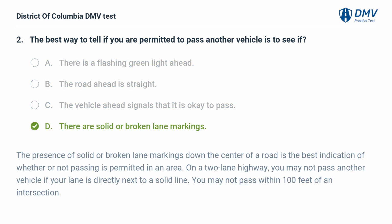D. There are solid or broken lane markings. The presence of solid or broken lane markings down the center of a road is the best indication of whether or not passing is permitted in an area. On a two-lane highway, you may not pass another vehicle if your lane is directly next to a solid line. You may not pass within 100 feet of an intersection.